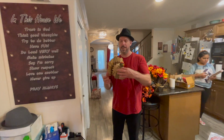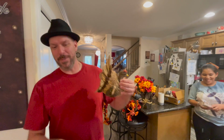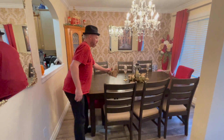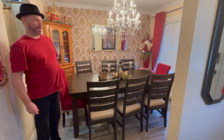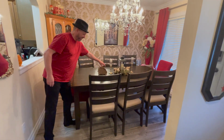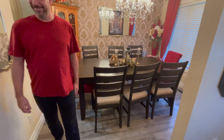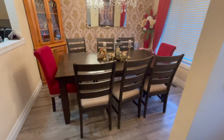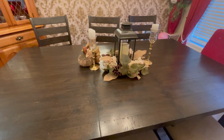So this is our turkey, okay? We have a family tradition that started with the turkey butt. When we're at the table eating, the tradition is to point it at somebody and see if they notice that the turkey butt is pointing towards them. So definitely have to have that turkey on the dining room table. I love it. I think our dining room table looks very ready for fall.